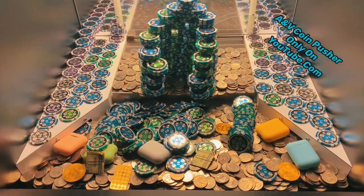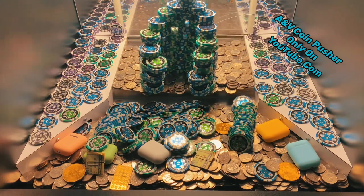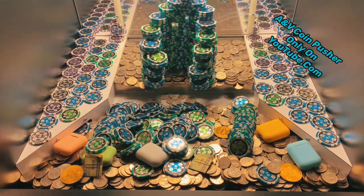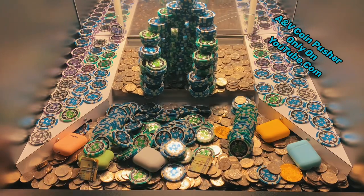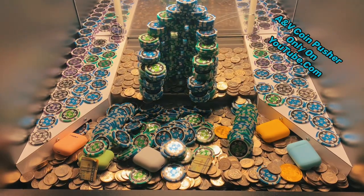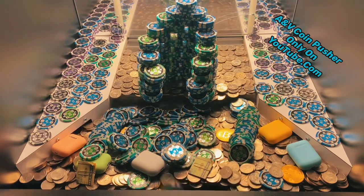Alright, I'm back. That gold bar is right there on the edge. Nice, we just got it. I think those went up to around $1,900 per 1 ounce gold bar now. So there's already $1,900.